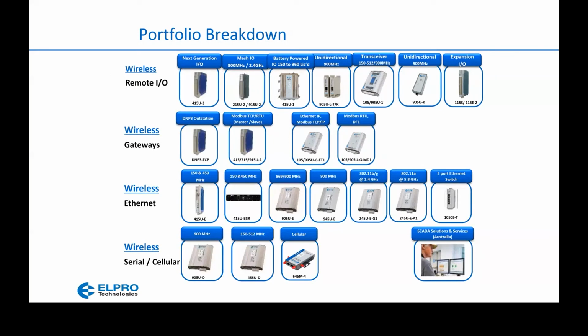Here's what the portfolio of radios looks like, and here's how we break it down. I'm not going to spend too much time on this because we're going to be talking about antennas and radio propagation and things like that. But on the top row, these are the radios that have 4 to 20 milliamp inputs and outputs. The middle row are gateway type radios that have the ability to communicate using a protocol like Modbus or DF1 or Allen Bradley's Ethernet IP, etc. The third row are Ethernet pass-through modems. So all of these radios on the third row, whatever you stick into the Ethernet port of one radio comes out the Ethernet port of the opposite radio.